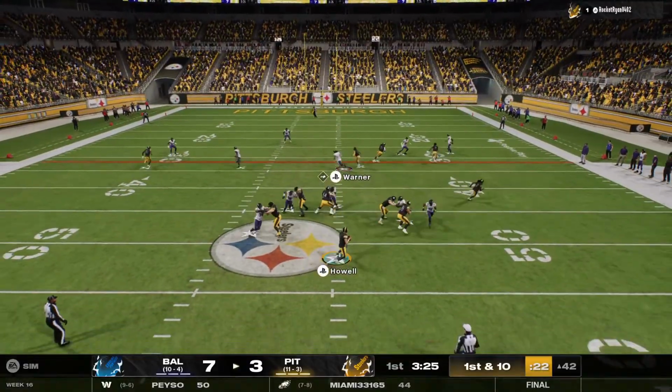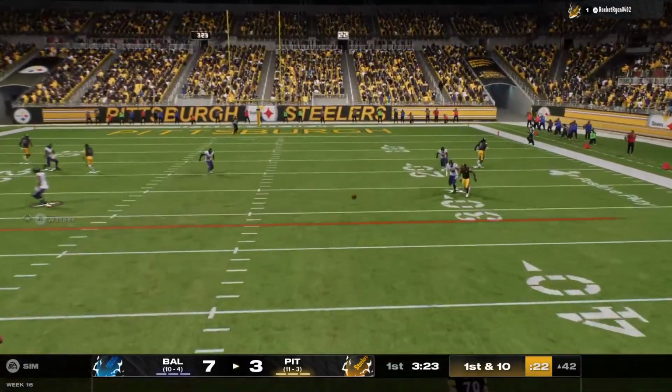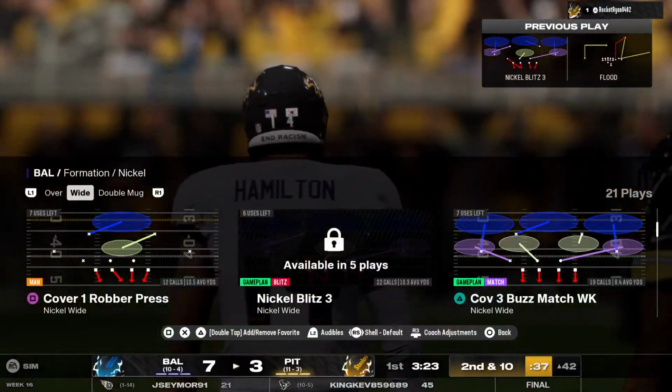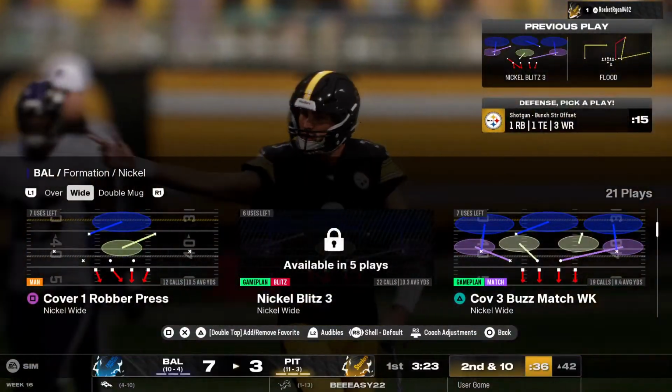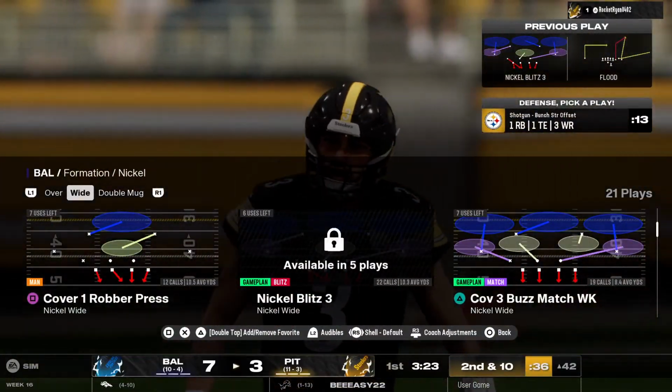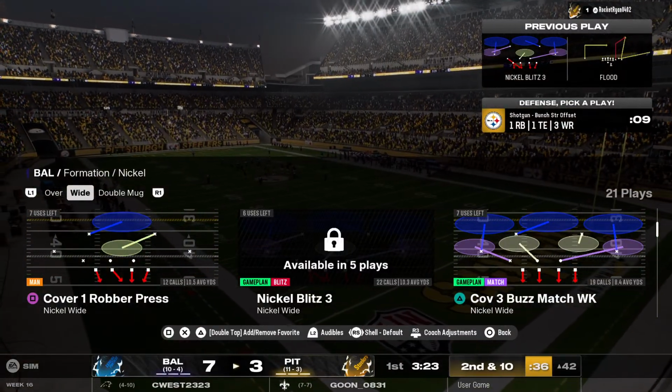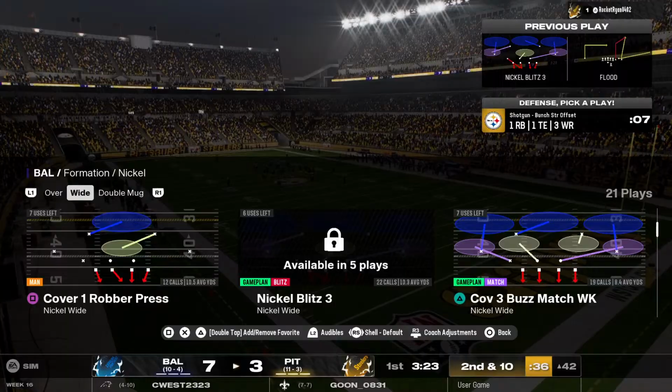Here's Howell. Oh, this one incomplete. The pressure got to him as he released it. And it's second down. I think he's got to be careful not to force anything into coverage right there. There weren't really any throwing lanes. But the best part for him, he's got second and third down to fall back on.